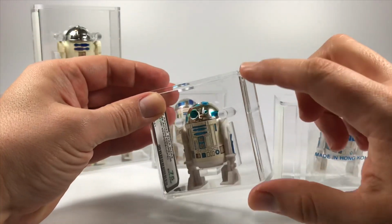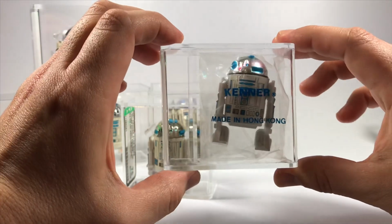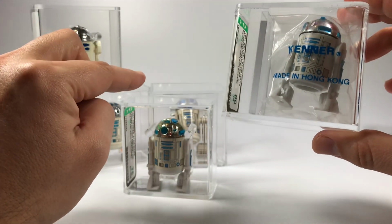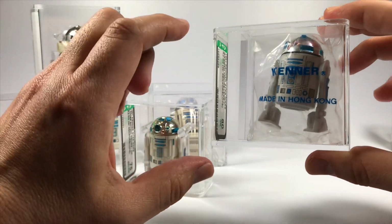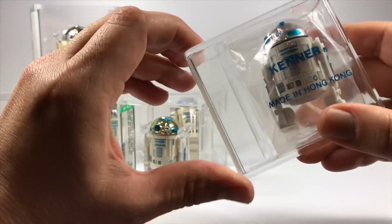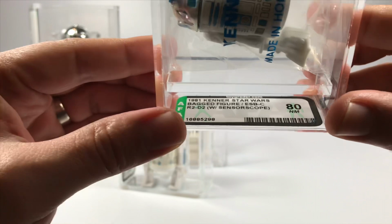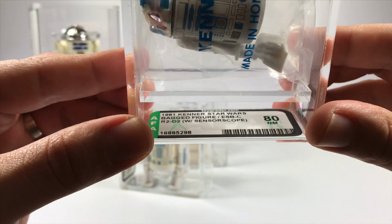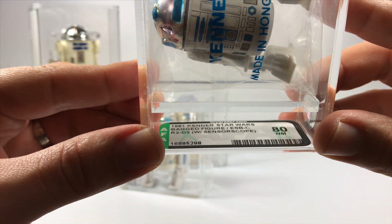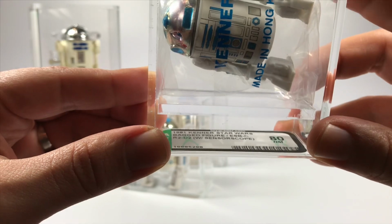Now this guy, he's a Hong Kong, and here I have a bagged R2-D2. Now he is also an R2-D2 with the sensor scope, but this is a bagged version of it. And with these bags, let me just read the label here. I don't know if you guys can see that: 1981 Kenner Star Wars bagged figure. This is Empire Strikes Back. This is a C-type bag, R2-D2 with the sensor scope, and he received an 80.